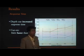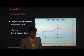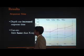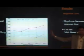And now the response time. As we expected, depth cube will increase the response time, and it did. But even in the one condition, melt was faster than X-ray. So melt was faster than X-ray in Q1 condition. It was significant.